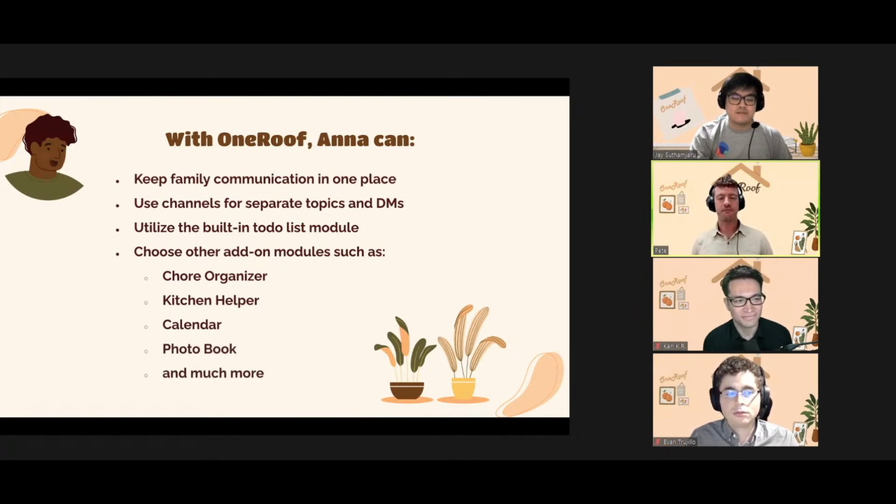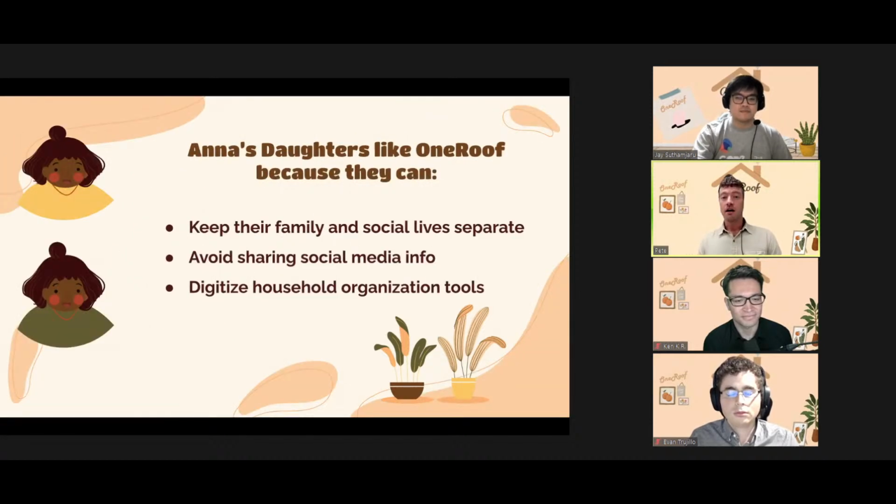Now, Anna's daughters love OneRoof because they can chat with their parents while keeping their family and social lives separate. So they don't have to share any social media information with their parents in order to communicate. And they can also digitize all the household organizational tools and keep them in one place at their fingertips.